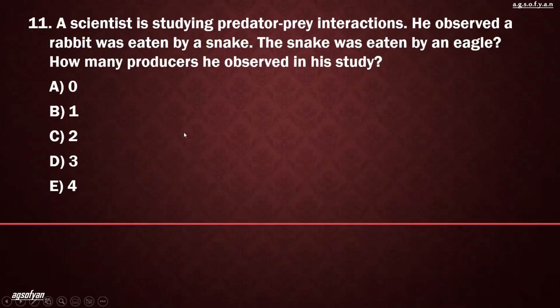Okay, how about this? A scientist is studying predator-prey interaction. He observed a rabbit was eaten by a snake. The snake was eaten by an eagle. How many producers did he observe in this study? One. Remember I mentioned before, the only producer is... zero. Zero, because it doesn't mention any.